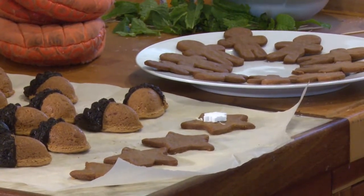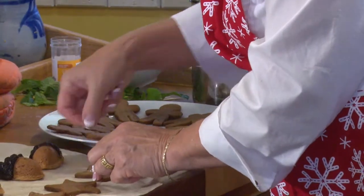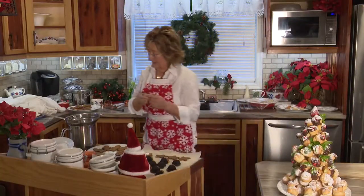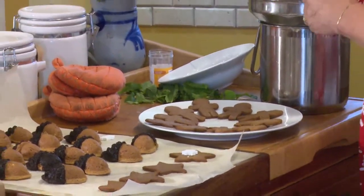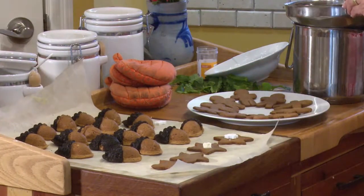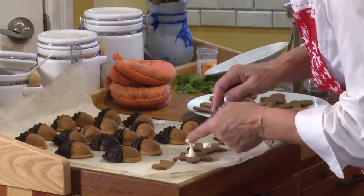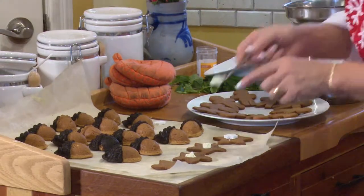That's what happens when you work from a distance. But I'm going to dust it again too. But it's really pretty to have. I need a smaller handle like this. Just in the middle of the star. You can decorate, you can pipe on all kinds of icing and do this. I just don't have time for it today. Another day, maybe I'll be able to show you some fancier decorating ideas with piping bags.